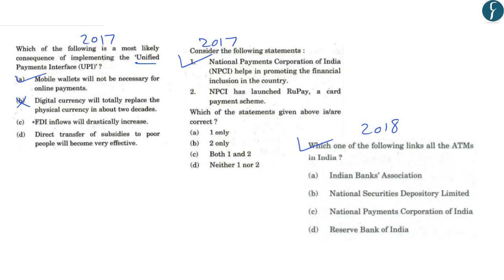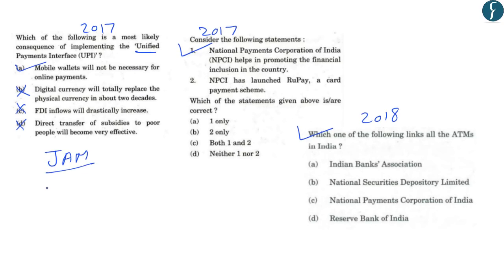Thirdly, FDI inflows will increase drastically. This statement is also incorrect because UPI does not have any relation with FDI inflows. And the fourth option is direct transfer of subsidies to poor people will become very effective. And this statement is also incorrect because UPI has no relation with the transfer of subsidies. And for transfer of subsidies, we know that there is a trinity called Jan Dhan, Aadhaar and Mobile, or the JAM trinity. So by eliminating these options, this question can be easily solved.